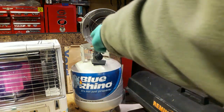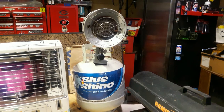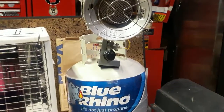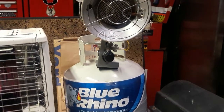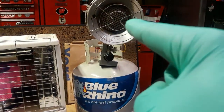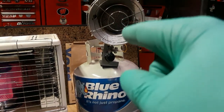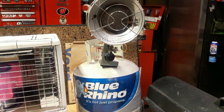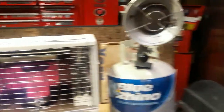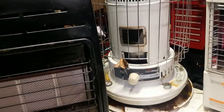You got a hole, there's a little red button there. If you're not familiar with a tank top heater, you hold that red button there until the sunflower, the screen, is glowing red hot. And once that reaches operating temperature, then you can let the button go and it will remain ignited. So these are what I use to heat the garage with.